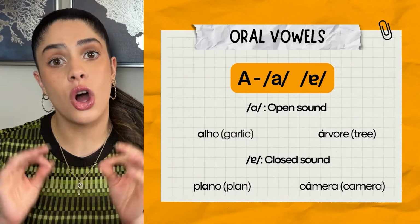The second vowel, the next one, is E or E. Remember, if you watched the video about the alphabet, the name of this letter could be E or E. Right? But we have 3 sounds for this same vowel. Let's start with the open sound. E, E, ética. Café, coffee, café. Okay?